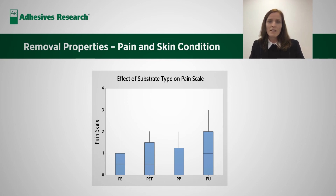Here we see on this graph the example we illustrated in an earlier slide, where the polyurethane and the polyester samples provided the higher ratings and the PE samples provided the most favourable performance.